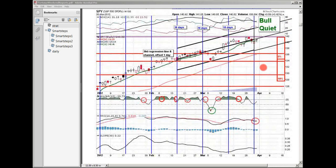Horizontal red lines represent previous support levels. The first red box is minus 5% from the swing high, which is at 142. So if we lost anywhere from 0 to 5% off of a high of 142, it would fall in this box, and that would be considered random noise or market noise.